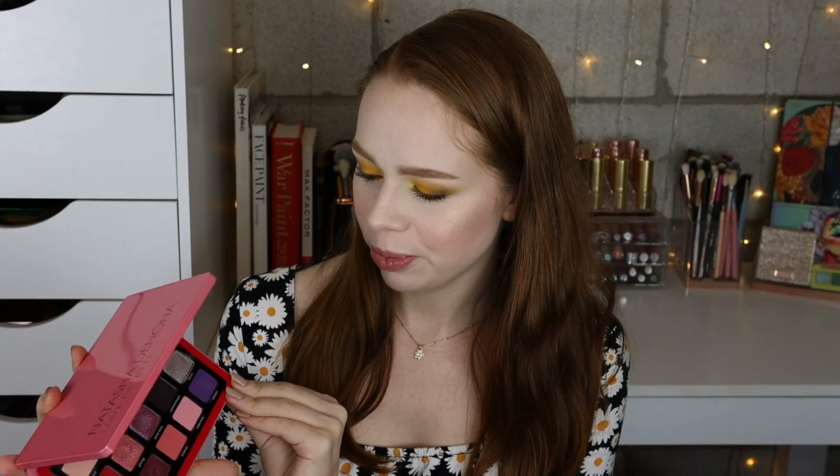I saw a bunch of reviews. Luckily, I was able to get it on sale. I've literally bought every single Natasha Denona palette I've ever bought on sale, so I didn't pay full price, but here's what it looks like. It's pretty. It's nice, but again, it's just not a palette that I'm absolutely in love with.